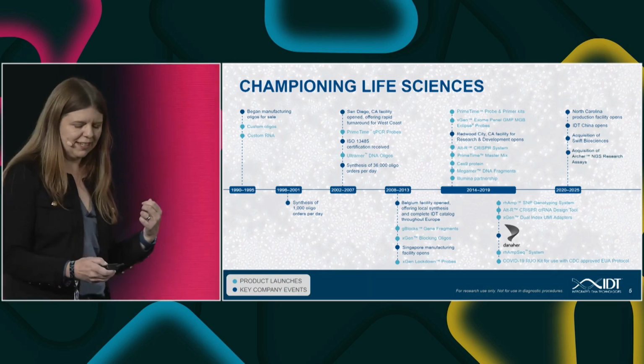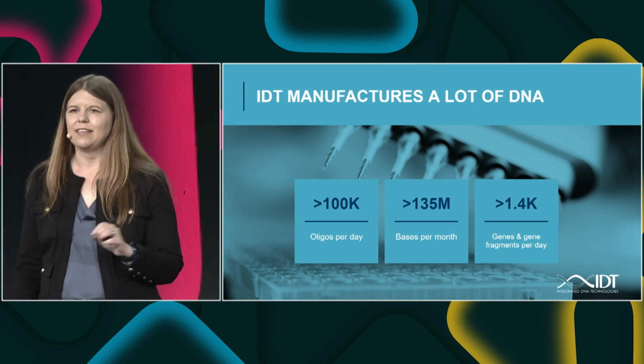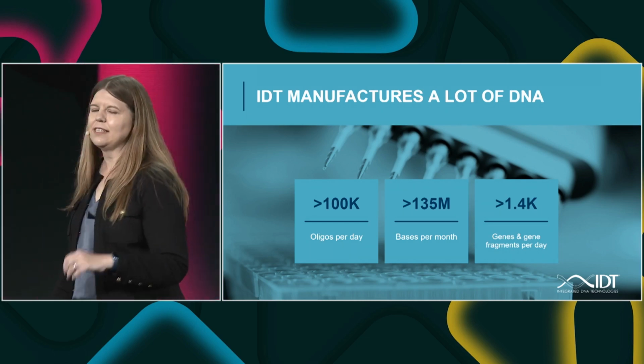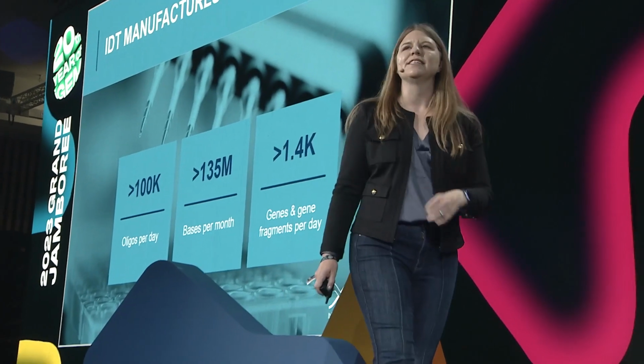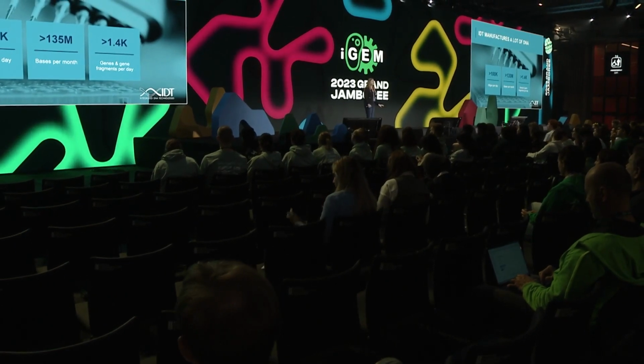Millions? Not quite millions. 100,000 oligos per day. It's actually 130,000 oligos per day that we make in our sites in the Americas, in Europe, and Asia Pacific. That's 5 bacterial genomes a day of DNA. That's 135 million bases per month, or 1.4K of gene fragments per day. That's a lot of DNA.